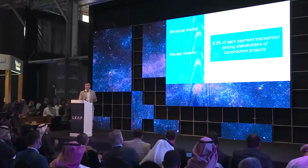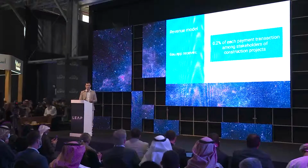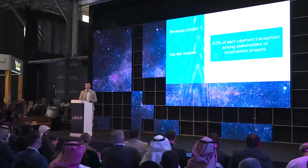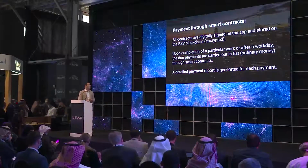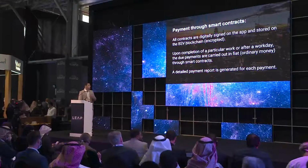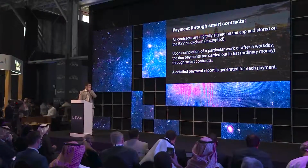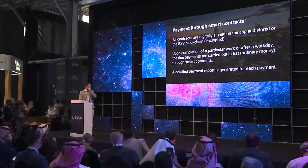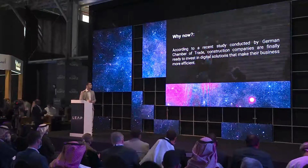How we earn money: we get 2 per mil, like 0.2% of the amount paid. As Bau app, this is our share. So all contracts are digitally signed on the app. The money is directly paid, it's pre-programmed, and a detailed payment report is generated for each payment.